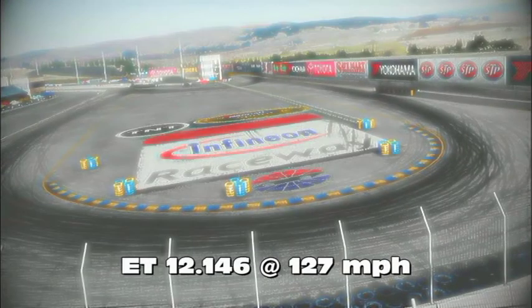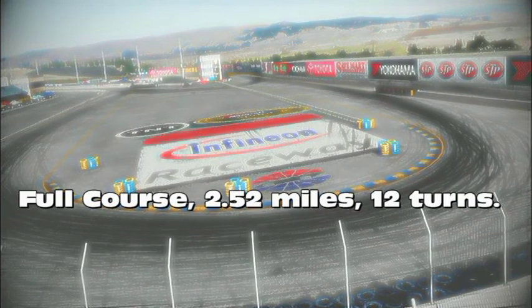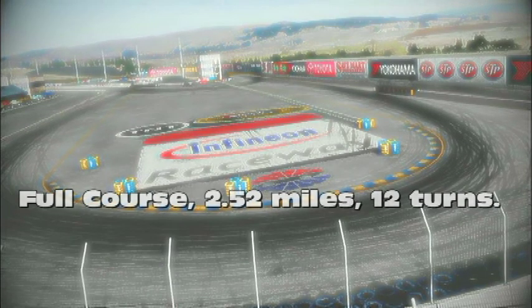A few more passes and I think I could have got this into the 11s, but look at that trap speed, 127 miles an hour. And now from a standing start, let's see what you can do around the twisting 12-turn course.